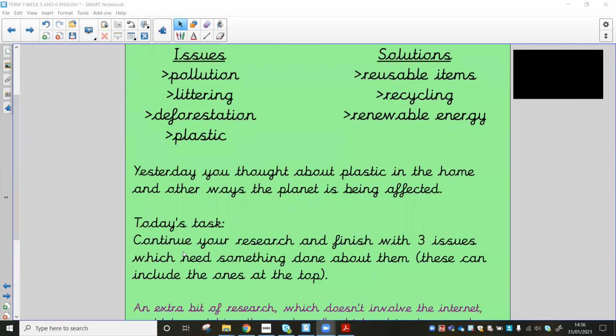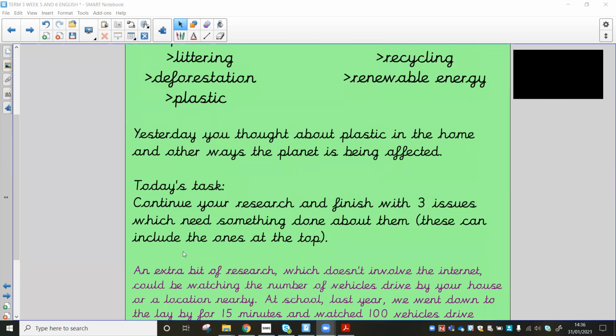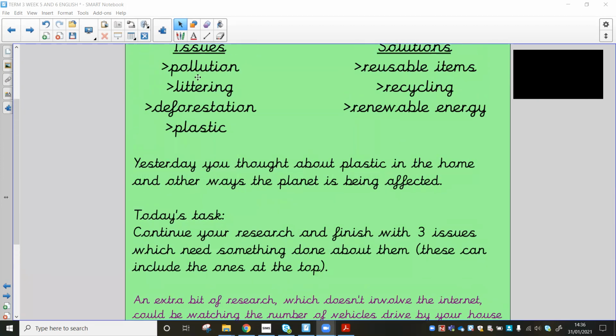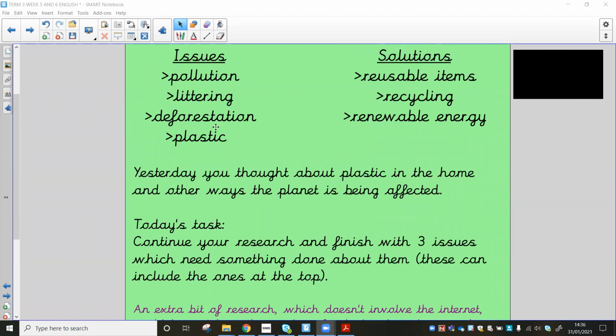So I'll scroll down a little bit for you. Today's task is all here for you. Firstly, you're going to think about 3 issues which need something done about them. You might decide to pick one of these 3, or something else that you know about, have researched, or are interested in. If you're not sure, I would suggest picking 3 from this list at the top.